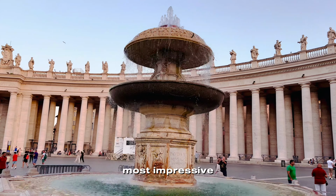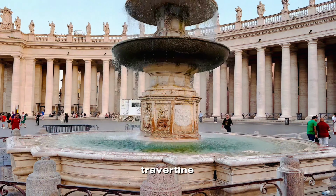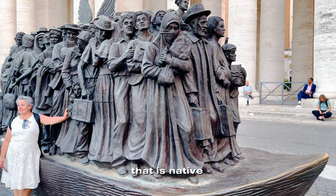One of the most impressive features of St. Peter's Square is its colonnade. The columns are made of travertine, a type of limestone that is native to the region.